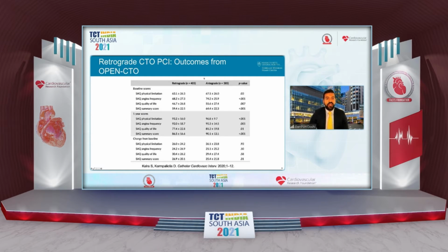The other aspect is looking at the quality of life. So what we do know definitively is that CTO PCI does improve quality of life. Unclear about a mortality benefit, but a quality of life benefit cannot be argued. And so here, what you can see is that patients that require retrograde techniques actually have worse Seattle Angina Questionnaire scores. So they have more physical limitation, more angina frequency, worse quality of life, and ultimately their summary score is lower.